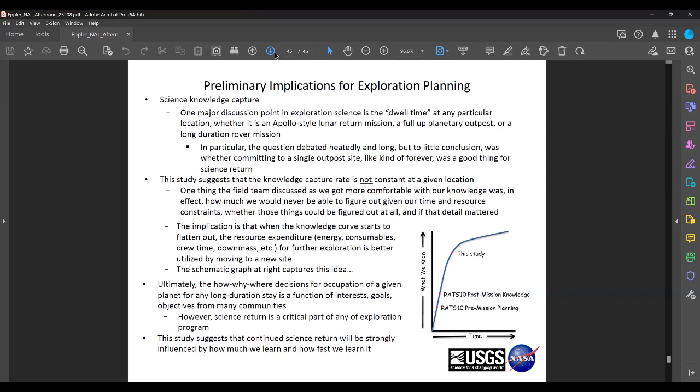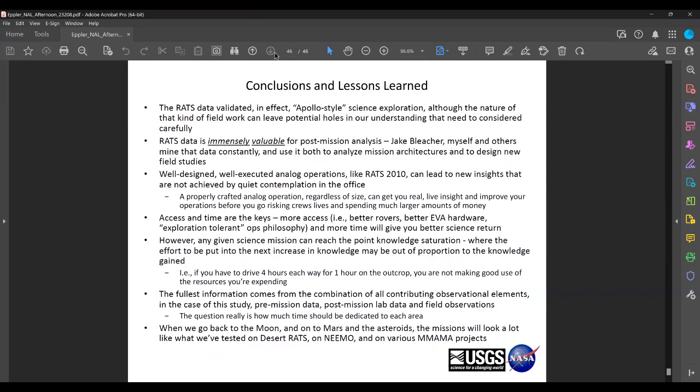exploration operations. The RATS 10 data is still useful for learning things, and I hope they haven't lost it, because there's a lot in it. If you do well-executed analog programs, you can learn a lot about how to do a field operation on the moon or Mars. But every science mission can reach knowledge saturation, where you simply are not going to learn more for what you're doing. As I said, if you have to drive 4 hours each way to get an hour on the outcrop, that's probably not a good use of crew time. That's when you start to think about doing sorties or moving the base or whatever.